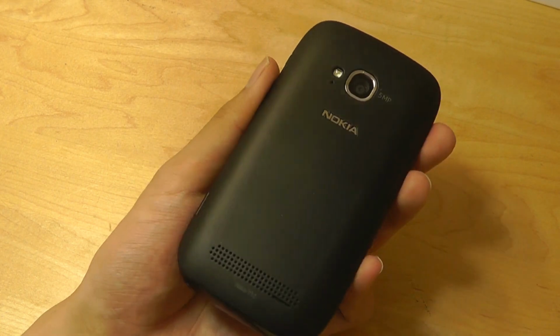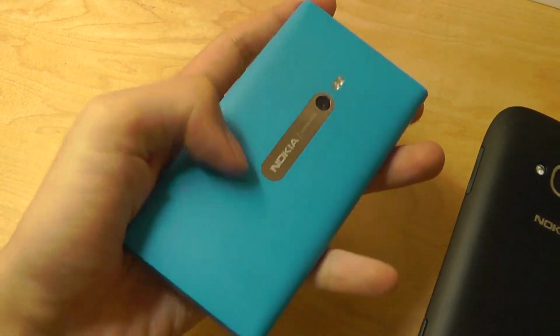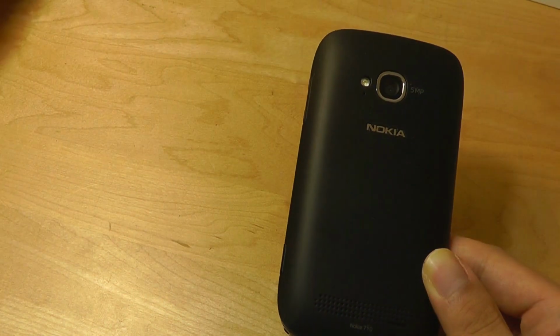And the back is made out of a soft-touch rubber material that feels pretty grippy and comfortable to hold, but it's different from the unibody build of the more hard polycarbonate that you find on the 800 there, which has a sleeker overall design, but this one is a bit more comfortable in your hands.